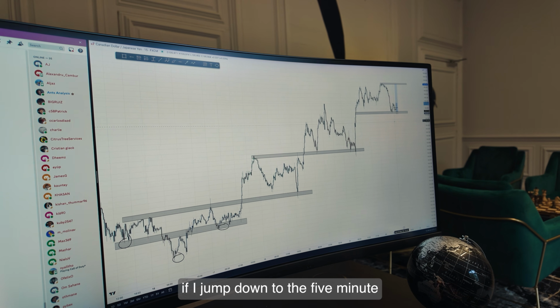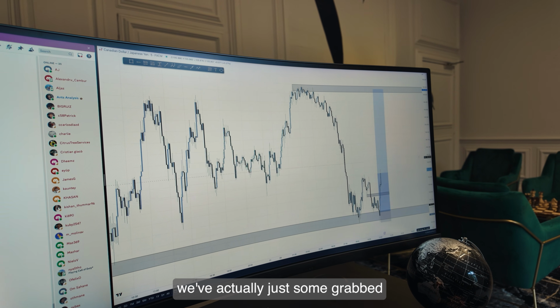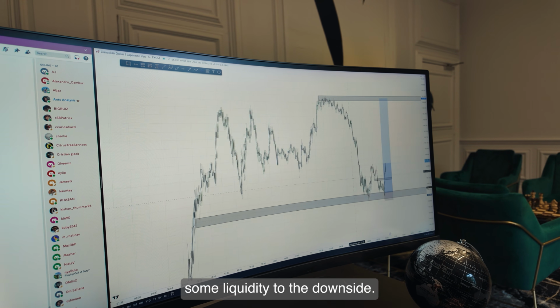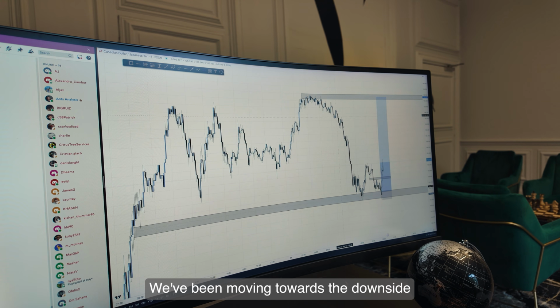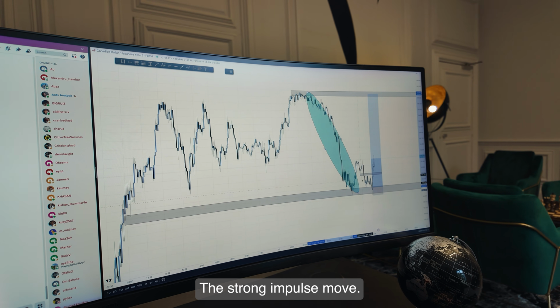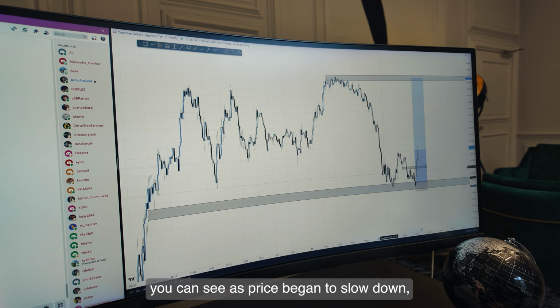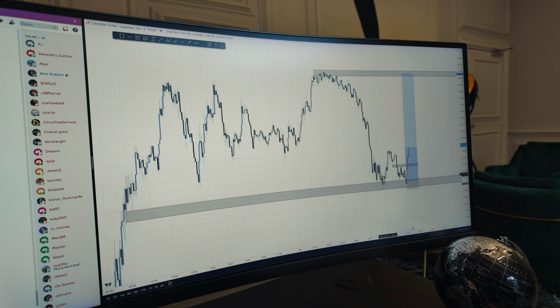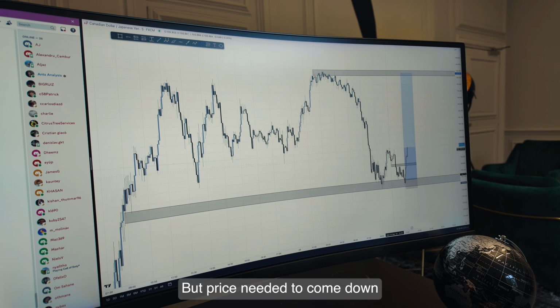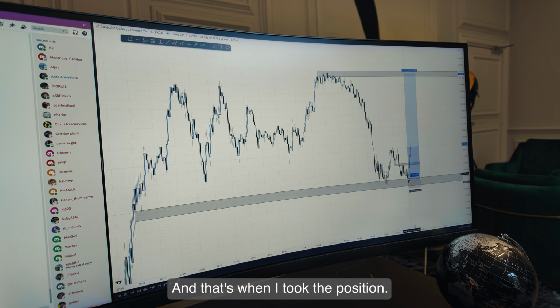The actual analysis, if I jump down to the 5-minute time frame, you'll be able to see where we've just grabbed some liquidity to the downside. We've been moving towards the downside with a strong impulse move here. As we began to approach this level down here, price began to slow down, we tried to impulse away from it, but price needed to come down a little bit more, grab some liquidity, and that's when I took the position.